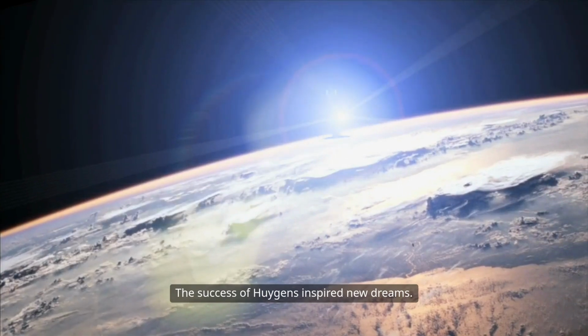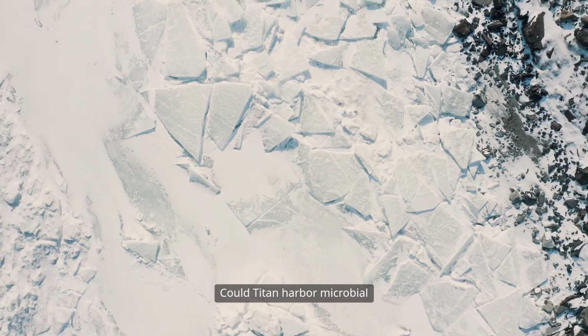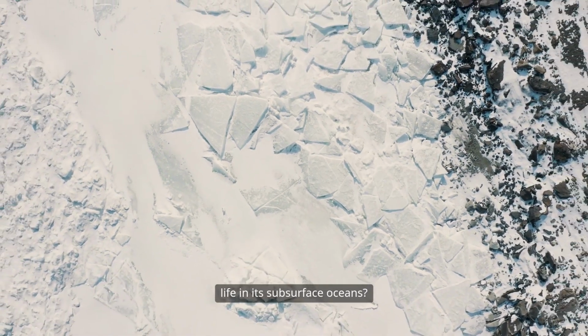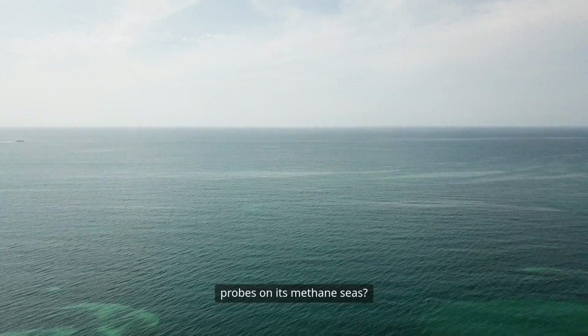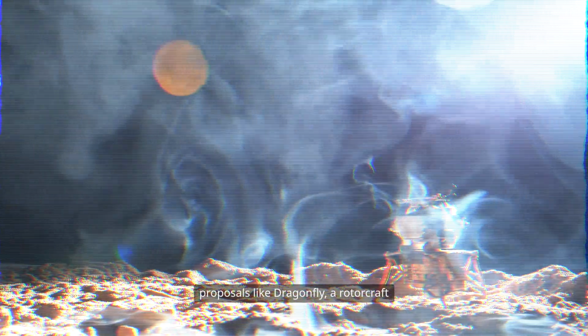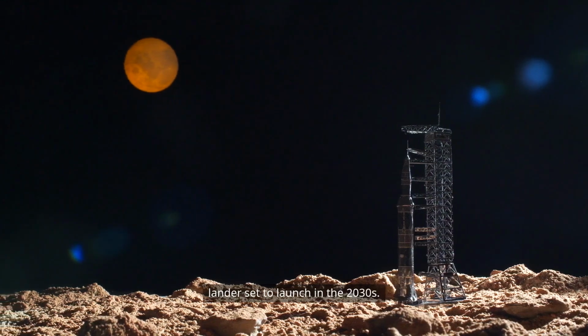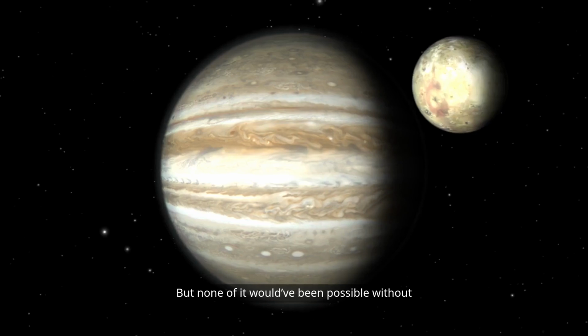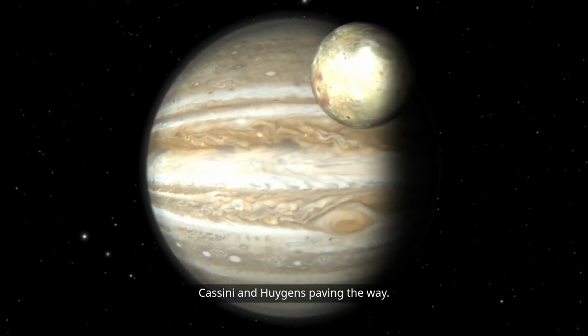The success of Huygens inspired new dreams. Could Titan harbor microbial life in its subsurface oceans? Could future missions land floating probes on its methane seas? These questions have since driven mission proposals like Dragonfly, a rotorcraft lander set to launch in the 2030s. But none of it would have been possible without Cassini and Huygens paving the way.